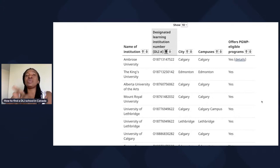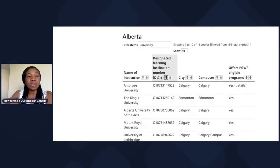And then you also need to ensure that the program you are applying for is also eligible for postgraduate work permit. Now, if you don't attend a school that is eligible for postgraduate work permit, what that means is that once you complete your school, you need to pack your bags and go back home, because you will not qualify for the postgraduate work permit that will allow you to stay in Canada after your studies. Are we okay?